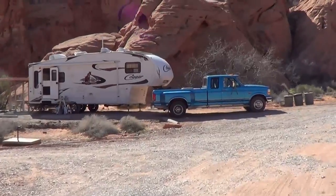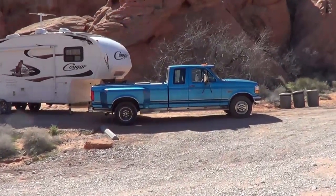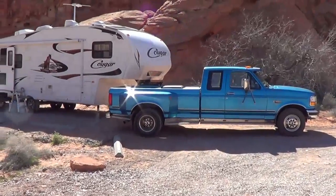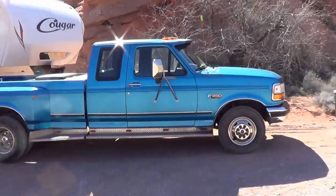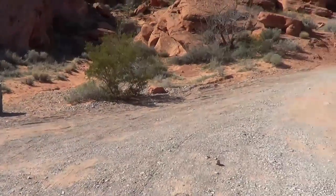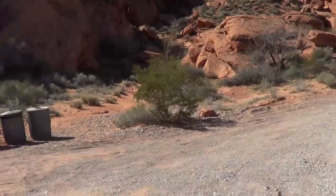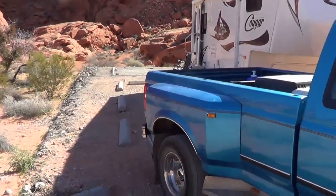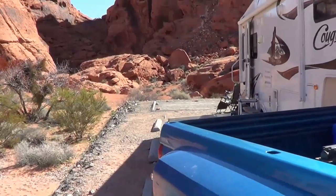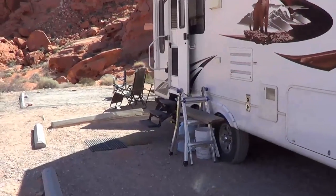Okay, here we are. This is our spot. This is site number 20. I liked it because you could just turn around the road there. Not too many people close that way. And then you could just back straight in. Nice and long. Fits our 28-foot fifth wheel in here.